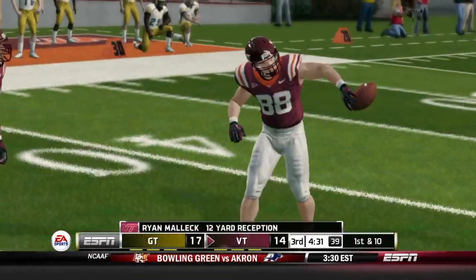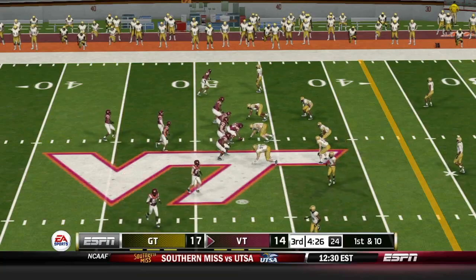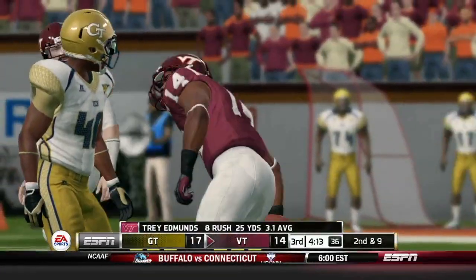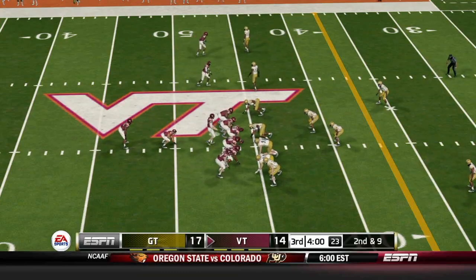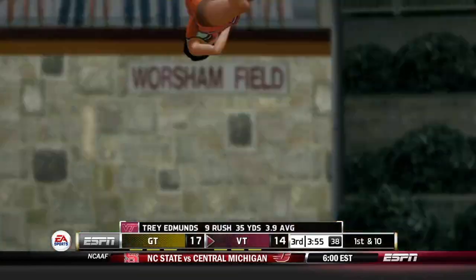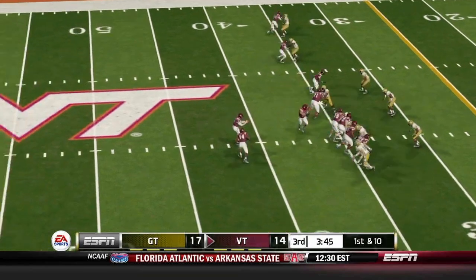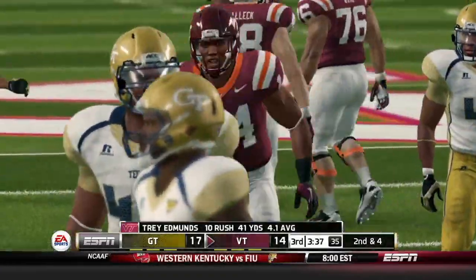He's taken down at the 47-yard line. He makes it out to maybe the 46-yard line. From the 46-yard line, it's second down. Makes it out to about the 36. The middle. That'll make it second and four.